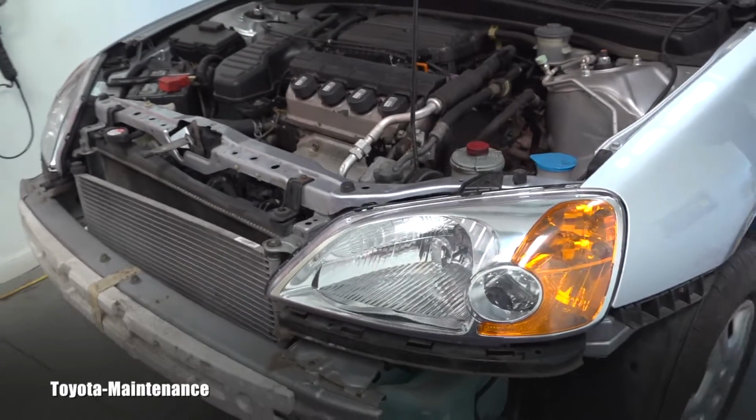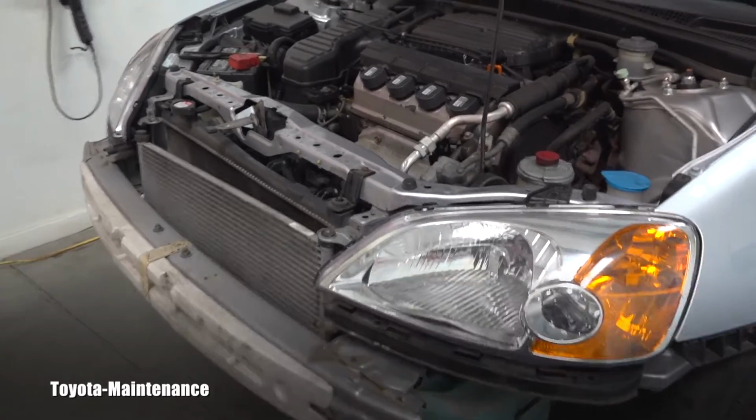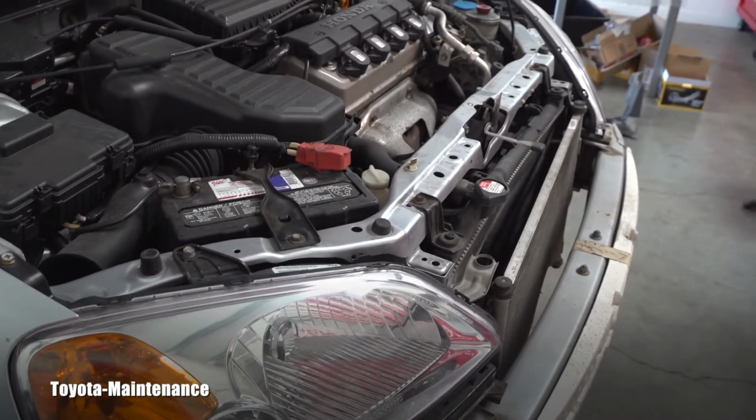God bless Toyota engineers that they make it, and Subaru, right? They make it easy. You can work on them fast, and it's kind of fun. This is the opposite. This is a nightmare.